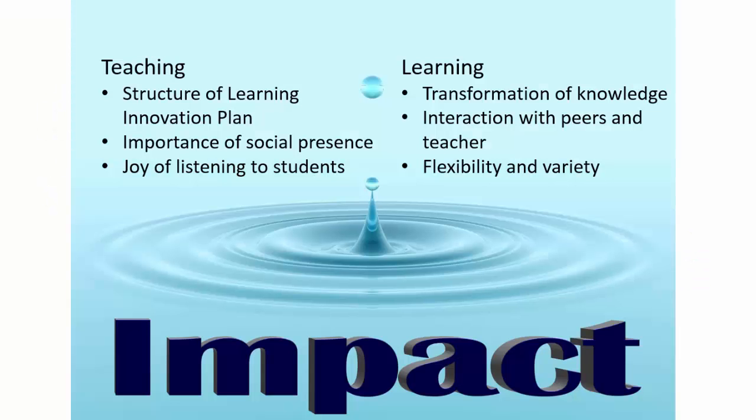So when I look at what impact this new blended online course had on me as well as on my students, I can divide it in two. On the teaching side, I really enjoyed the structure of the Learning Innovation Plan, to be really aware of what has to be done online, what can be done in the class setting, and how they actually interact with one another. But I also realized the importance of social presence. We know that interaction is important when we're working in the class, but how do we do that in an online setting, and how can we foster participation in an online environment? On the other side, I think for the students, what they enjoyed was the interaction both with peers and teachers, and that they had these eureka moments, the transformation of knowledge that really brings them to another place, which I really like.